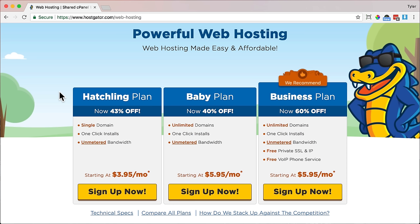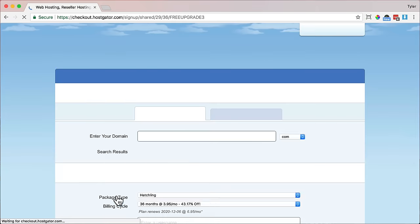So between the hatchling plan and the baby plan, the difference is the baby plan lets you have as many domain names or websites as you want. So you can have yourwebsite.com, yourdogswebsite.com, yourfriendswebsite.net, yourmomswebsite.org. You can have as many websites as you want, but usually people just start off with one website. So that's why I recommend the hatchling plan, and it is the least expensive. So that's also awesome. All right, so all we have to do is click sign up now.